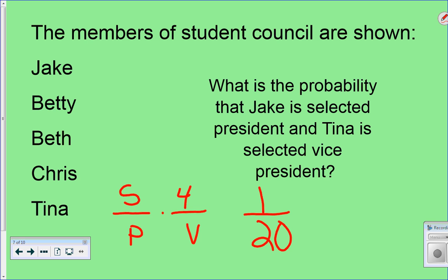Yeah, if it's Tina and Jake being chosen, then it would be 2 because they could go in either category then. Does that make sense? That's what we mean that order is important today. Yep. Then you have to think about it a little closer. See how it would just be 1 because those 2 are going to end up in that spot together. It'd be 2 chances if it said, well, what are the chances that Jake and Tina are just going to be together in those positions? Then it would be 2. But 1 because they want that specifically.